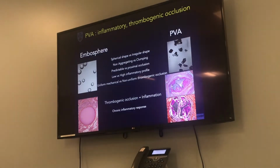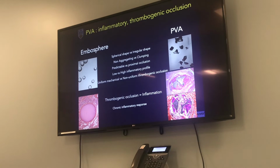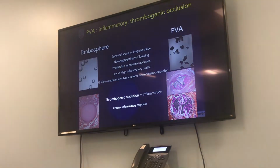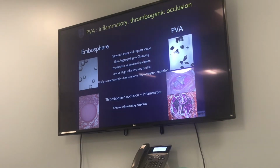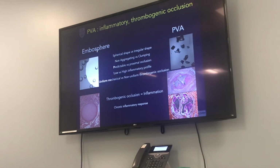They are hydrophilic, and we moved away many years ago. When I started as a fellow here in 2010, we were using PVA, which is essentially plastic. There are lots of issues with PVA. I mean, it's a good product, but it's very inflammatory. It looks like this under a microscope, so I call it asteroidal PVA because it looks like asteroids. Whereas Embosphere, they're well machined, they're round, and they also don't cause any inflammatory response, whereas PVA does.